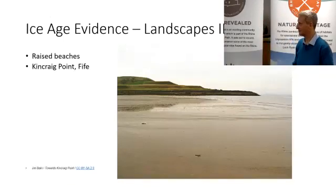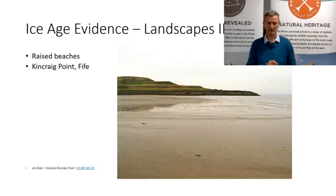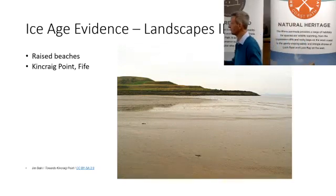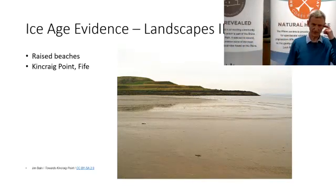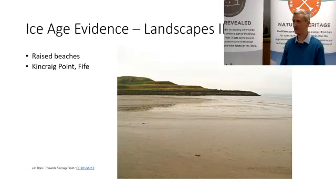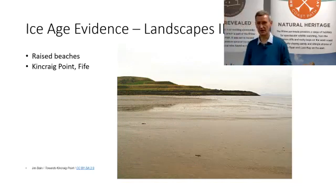Next slide, please. The other thing is raised beaches, and that's a bit odd. So here we have King Craig Point in Fife, and you can see there's evidence for these other beaches at high levels. But that seems a bit curious, really, because we just said that the sea level was 120 meters lower during the last glacial maximum. But there's something else that's been happening as well.